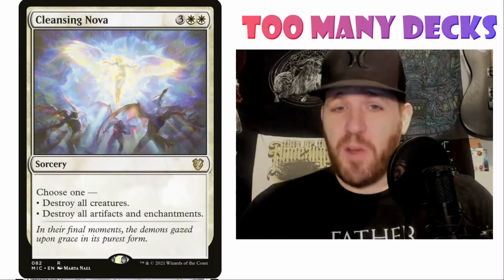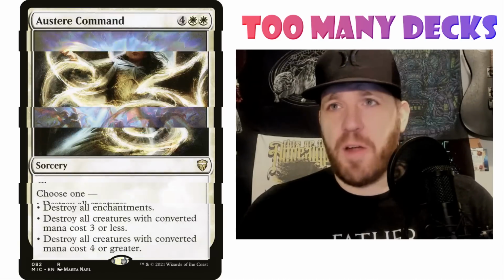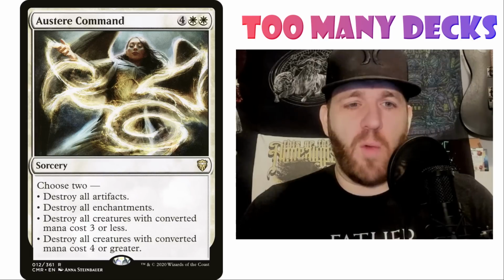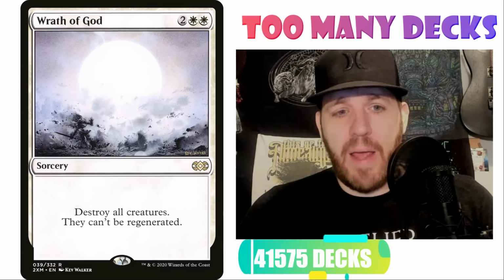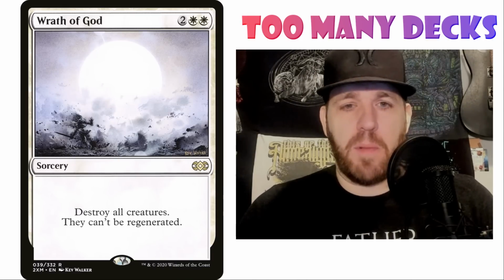I also prefer Cleansing Nova over Wrath of God because it can also destroy artifacts and enchantments. Austere Command, as I've said many times, is my favorite board wipe. All of those I'm going to play over Wrath of God. I've never put Wrath of God in a deck. It's in 41,000 decks on EDH Rec. I'm not sure why. Again, it's not even that cheap. So I don't know why so many people are playing it.